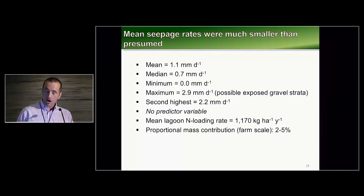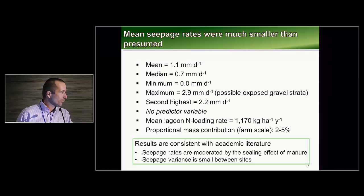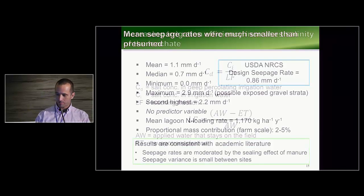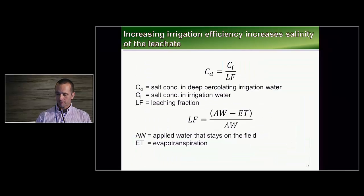Very interestingly, we did not find an indicator variable. Whether the lagoon was 10 or 20 feet deep, or 50 years old, or 10 years old, or constructed on sand or clay, it didn't make a difference. That actually correlates well to the literature because of the effect of the manure in the lagoon itself. It moderates the seepage rates. For comparison, the USDA NRCS design seepage rate is 0.86 millimeters per day, which is actually higher than what we found on these lagoons that were dug by Grandpa before NRCS existed.